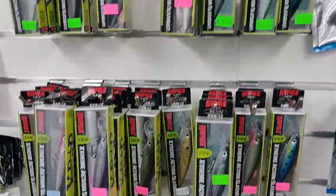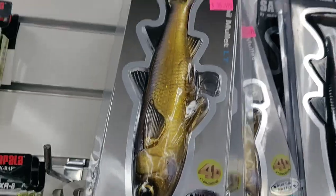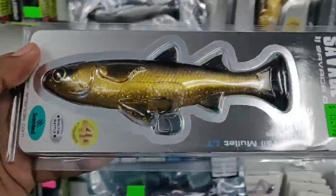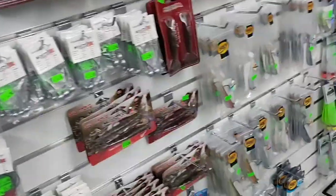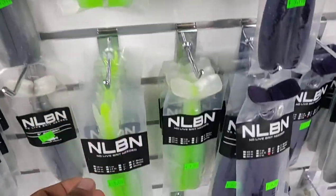Oh, got some big game X wraps. Damn, look at this one. That thing's huge, bro. Savage Gear Pulse Tail Mullet. Heard some really good things about this lure. But it's a ghost tail. It's massive. But no live bait needed. Looks like a good saltwater lure.